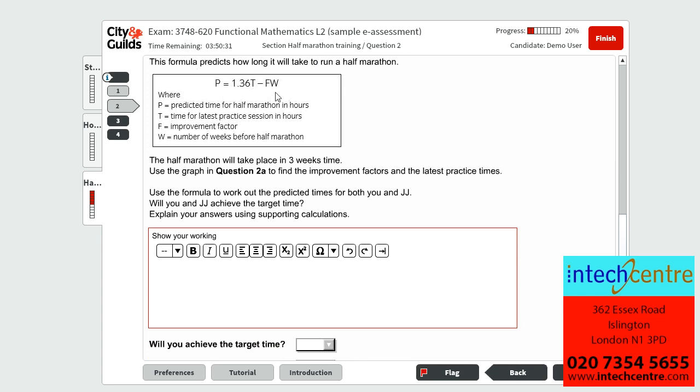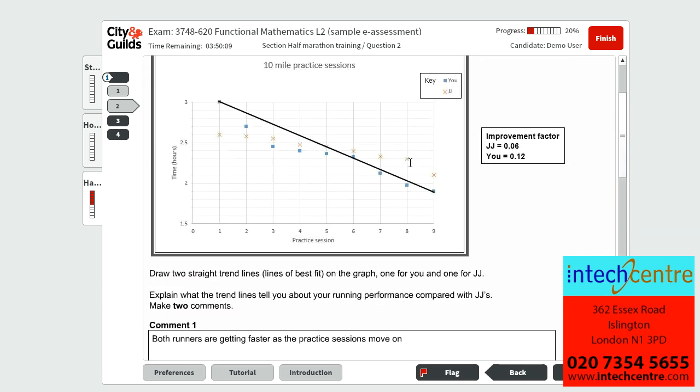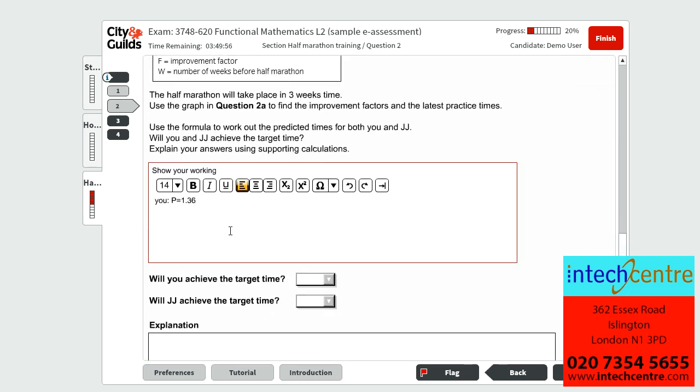So we've got the formula that P equals 1.36T minus FW. So we must put our data into this, and I will start with you. So P equals 1.36 multiplied by T, which is the time for the latest practice session in hours. So if we scroll up to the graph, the latest practice session was practice 9, and we are the blue dot, so our latest practice time will be 1.9 hours. So we will put that in.